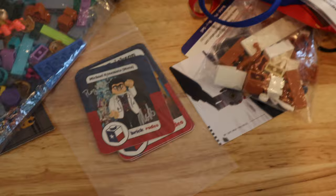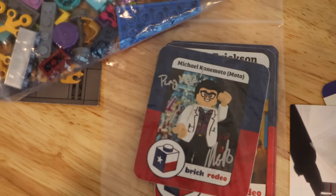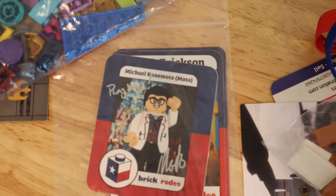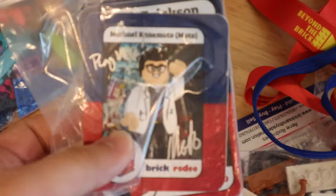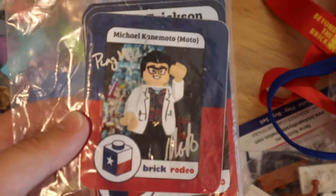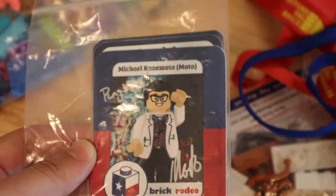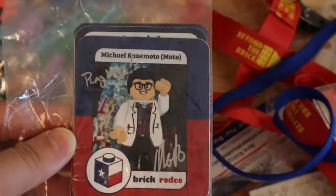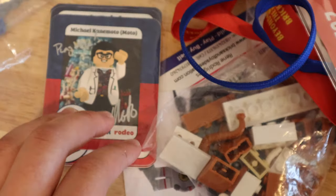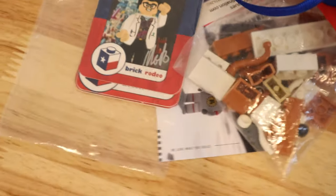Oh, and the last cool thing that I forgot to show y'all is this. Some of the contestants on LEGO Masters will actually be here, and I actually met a few. Right here are all the cards for all the LEGO Masters Season 2 contestants that will be at the convention. As you can see inside this bag, the first one is Moto, and I actually got his signature. I met him earlier today, and he was a very cool guy, very nice, and also very fun to talk to. So I'm very much looking forward to meeting a lot of them.